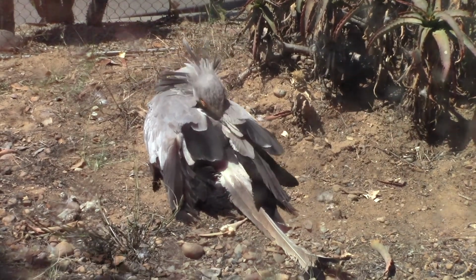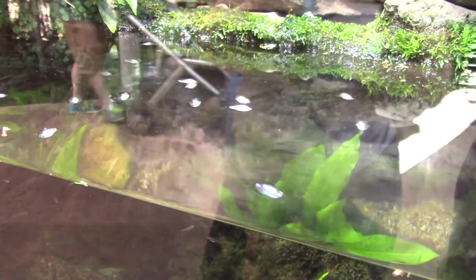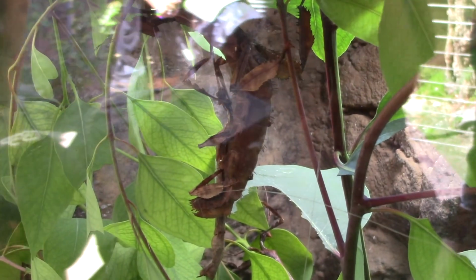They need like a picture spot right here. See the baby bugs right there on top of the water. There's a spiny stick insect right there, right over here, which you guys can see. A little bit hard to see it on the plant.